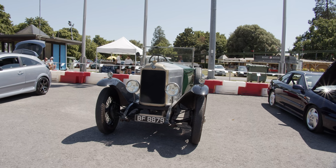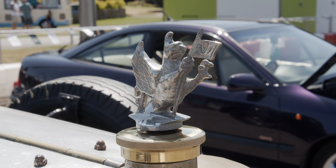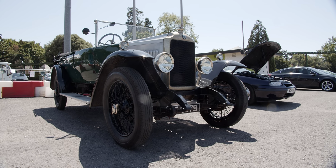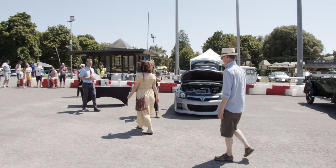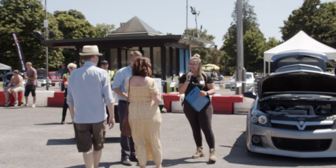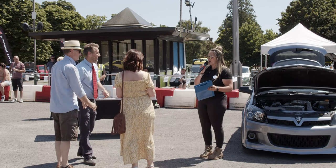First runner-up goes to the 1927 1440 LM in the middle. So if you want to come over. This is Anne, very local, they're from New Milton, so they haven't had far to travel. They have done some work to their vehicle, so I will let them speak a little bit about what they have done.